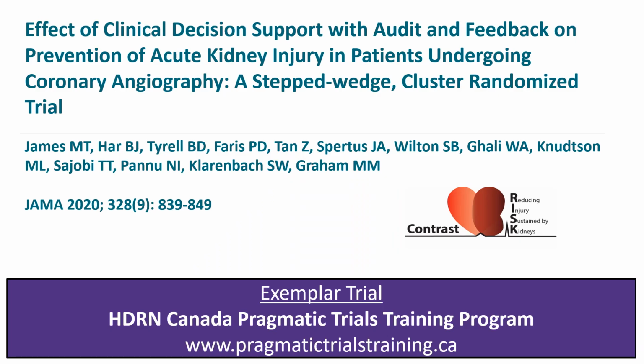I'm Matthew James, a nephrologist and health services researcher at the University of Calgary. In this presentation, I will use the HDRN Canada Pragmatic Trials Training Program curriculum wheel to describe elements of our trial, effects of clinical decision support with audit and feedback on prevention of acute kidney injury in patients undergoing coronary angiography, a stepped wedge cluster randomized trial, also known as the contrast risk trial.